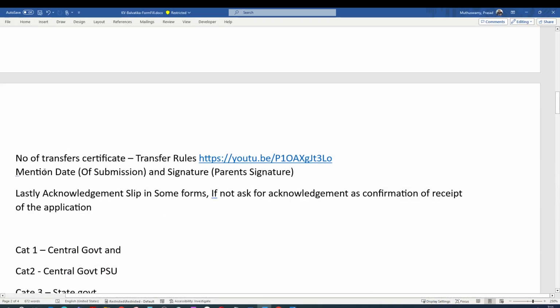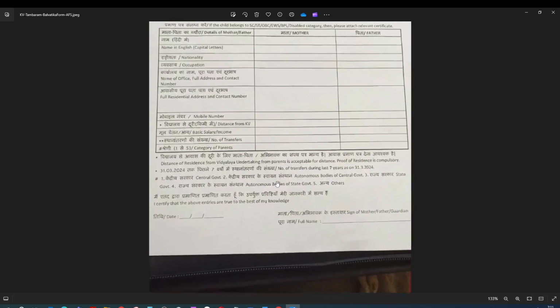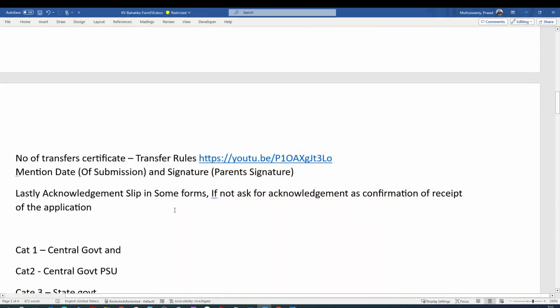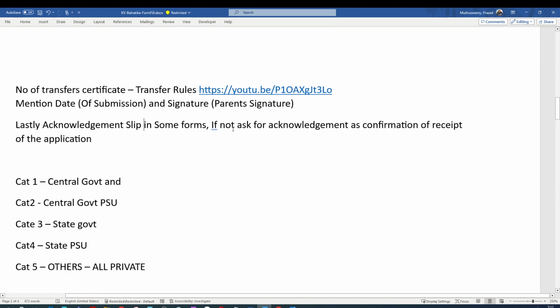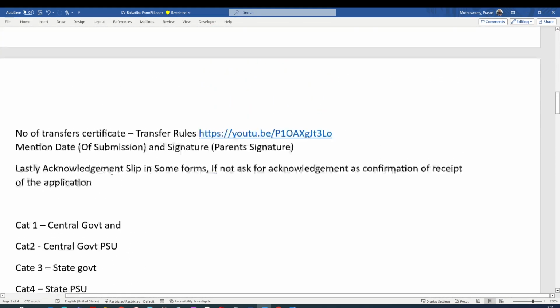Then lastly you need to mention your name and signature. In this form, date, full name and signature, and then you have to submit it. Lastly, the acknowledgement: you can ask how they are confirming that they have received your application. So this is all about filling the application.